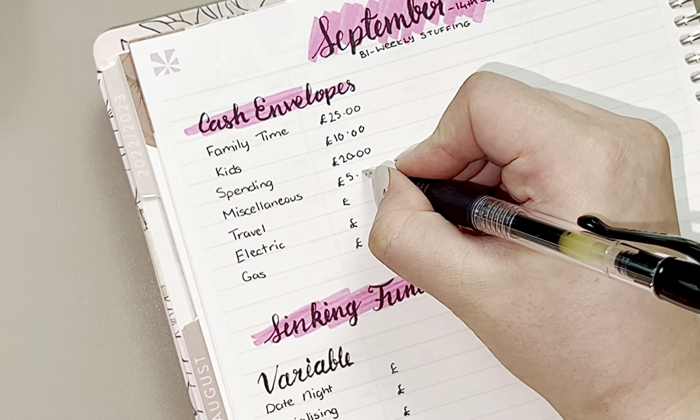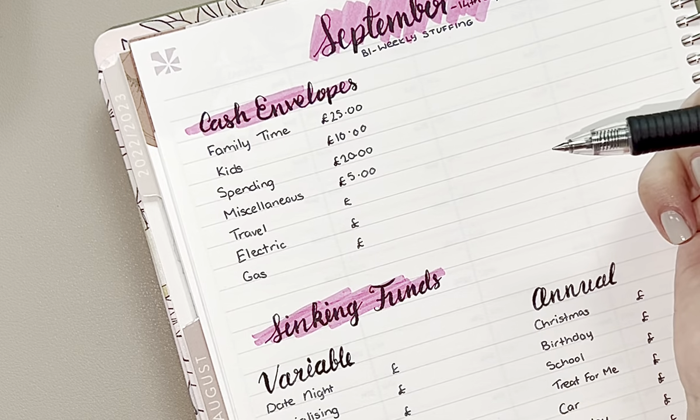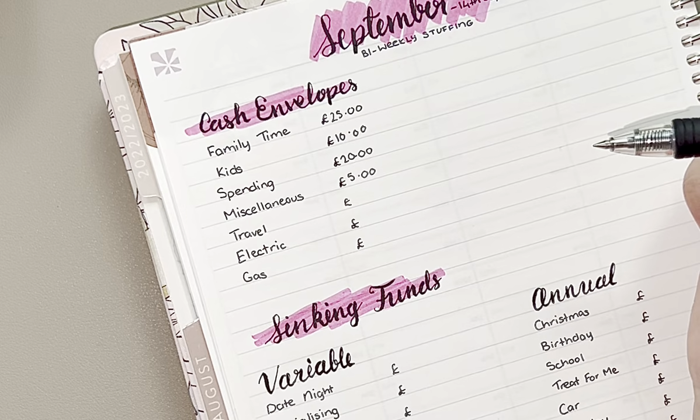Miscellaneous. This is just getting £5 for the next 2 weeks. I like to just have a little £5. If I'm over at mum and dad's, I'll text them and ask if they want anything while we're on the way over, if they want some milk or bread, just that kind of thing.